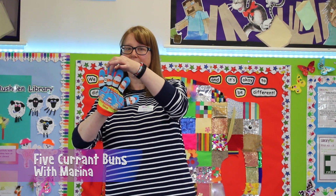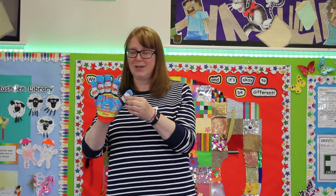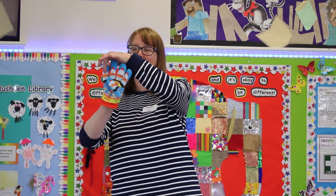Okay, shall we do five currant buns? Are we ready? One, two, three, four, five. Five currant buns in the baker's shop, big and round with a cherry on the top. Along came Summer with a penny one day. She bought a currant bun and took him away. How many have we got left? We've got one, two, three, four.